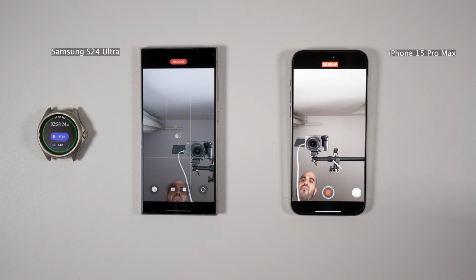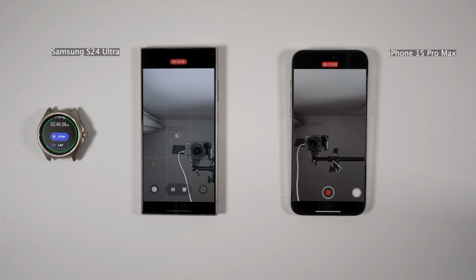30 frames per second is completely fine, and usually 60 frames per second is only used when you want to make a slow motion video later, like if you are taking a video of a bird or your kid playing. After only 15 minutes, both phones completely dim the screen to protect the battery and also the internal parts of the screen, which means they got overheated.